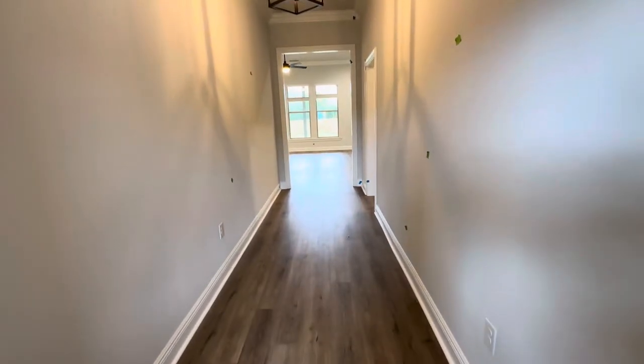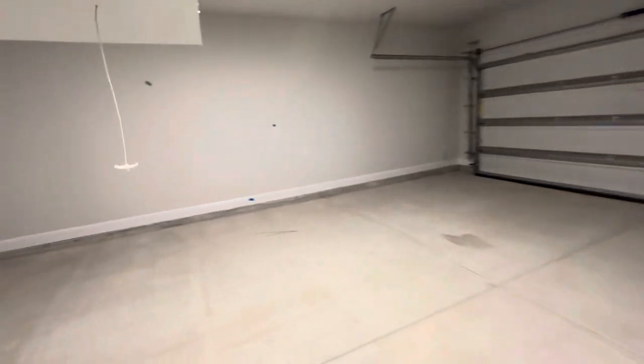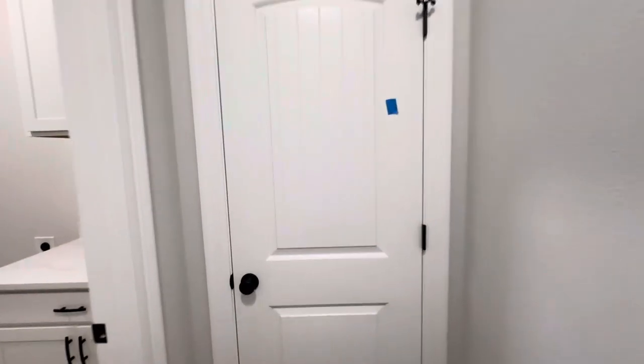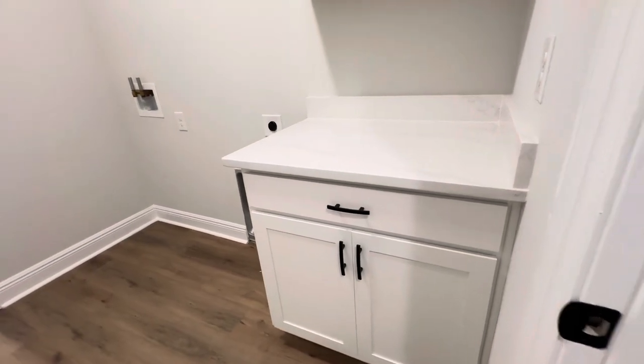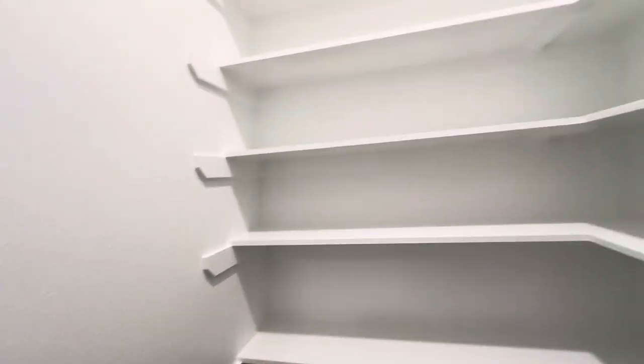Alright, walking in, you've got a longer foyer hallway. To the right, you come into this little bit of a mudroom, garage area, a little extra space here. And continuing on with the coat closet, right here by the back door, coming into the laundry room. So they do an upper and lower cabinet, almost like a little folding table, washer and dryer, and then into that really nice, spacious storage closet.